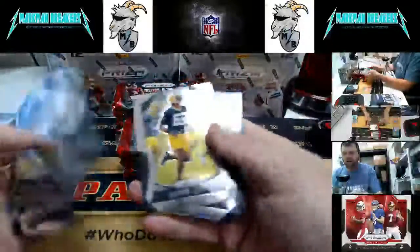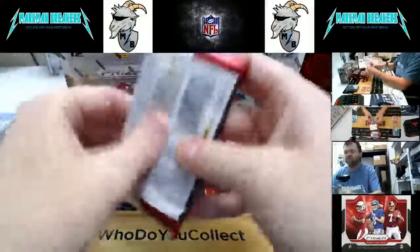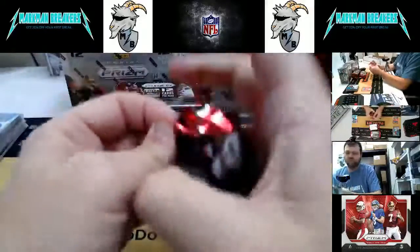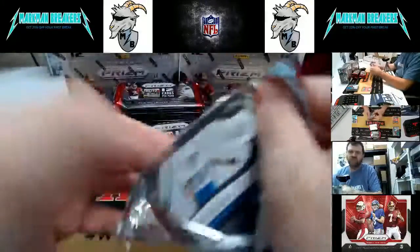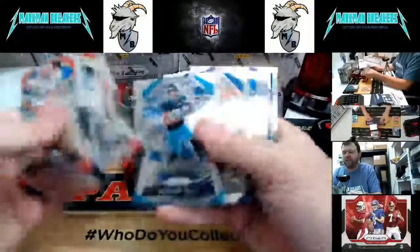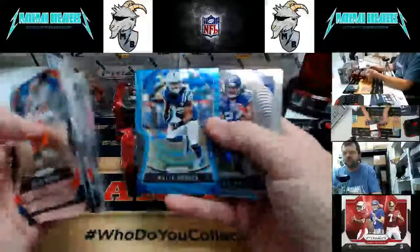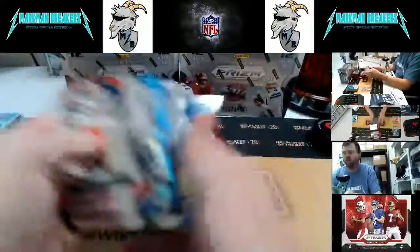Von Miller /179. Is it 179 or 5? 175, okay. Again, we will recap at the end. Case 3 is on our group now. We'll break that Monday at this point. Malik Hooker /199.